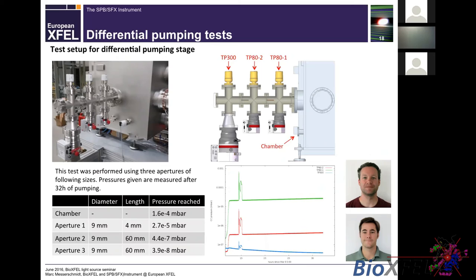Because the users, especially all the biologists, want to put a lot of sample in, we actually installed a three-stage differential pumping unit between our nanometer KBs and the chamber, and we tested this already, actually twice. This was the very first prototype here. You see we can establish a very reasonable differential. This would go to the mirror tank. It's not quite where we wanted it, at 4 to the -8, and we saw too much bleeding.